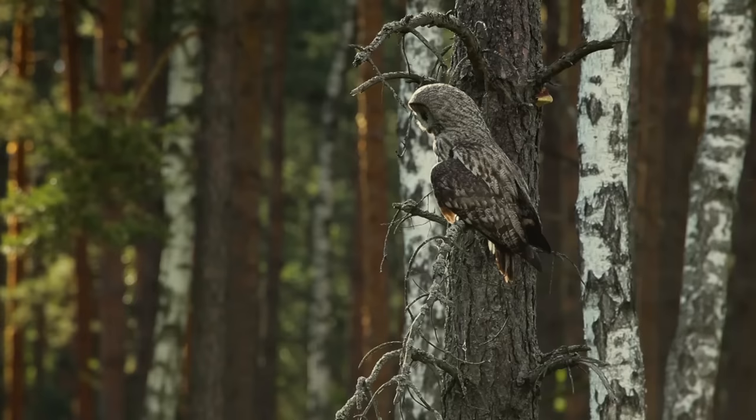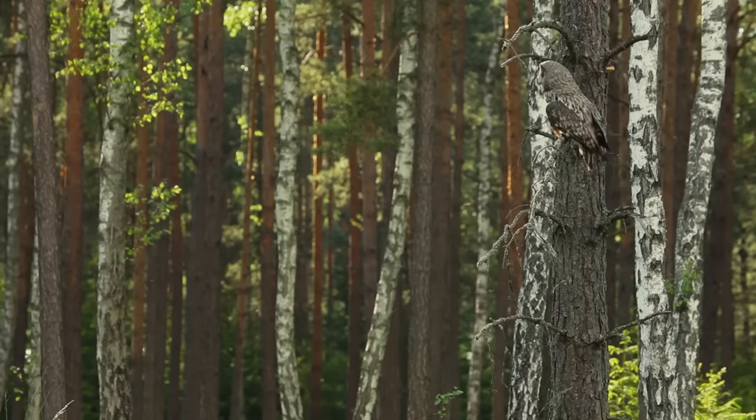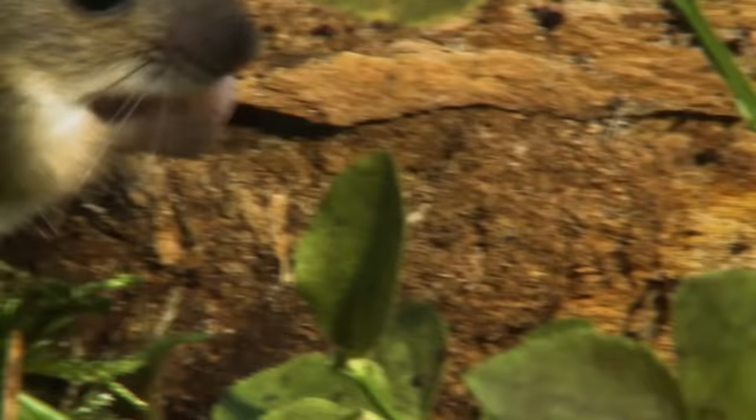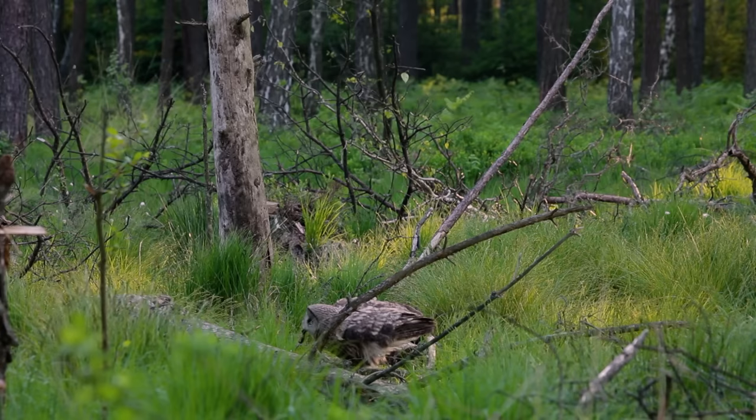The great grey owl lives in the vast expanses of pine and spruce forests with admixtures of other coniferous and deciduous trees. However, open spaces such as glades or meadows, where it is easier to hunt prey, must be nearby.